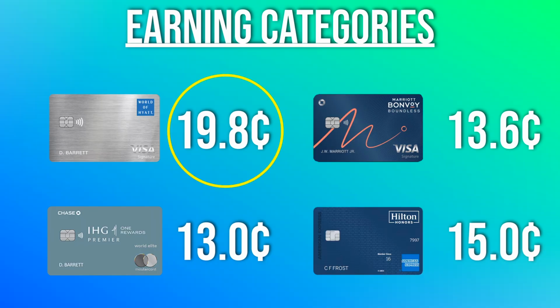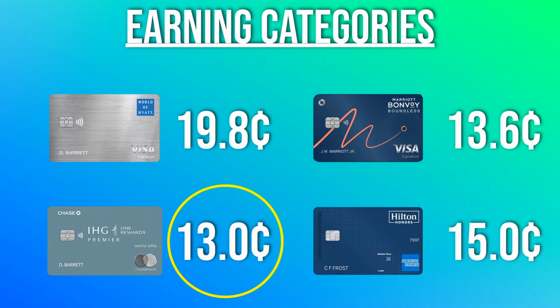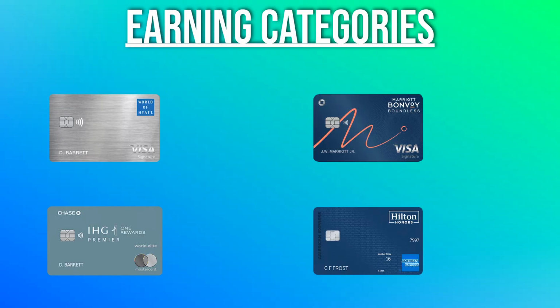So despite the World of Hyatt credit card seeming terrible and the Hilton Surpass seeming amazing, the Hyatt card ends up being the highest returning card at its own hotel brand because of the value of Hyatt points. But honestly, all of these cards earn pretty well. And even looking at the lowest returning card, the IHG Premier, you're basically getting 13% back on your spend at that hotel. And for that reason, I'll award a point to all 4 of these credit cards.